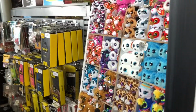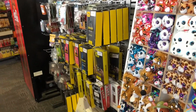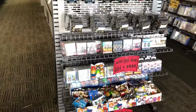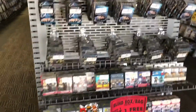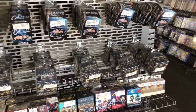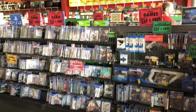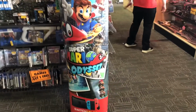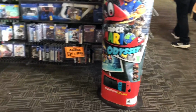They also had some novelty items in the store, including some plushies that look like Beanie Babies and accessories, just a little bit of this and that. And they also apparently have blind packs, buy one get one free, but these blind boxes were like $10, so no thanks. Still interesting that they seem to have a buy something and get something deal on just about everything in their store.